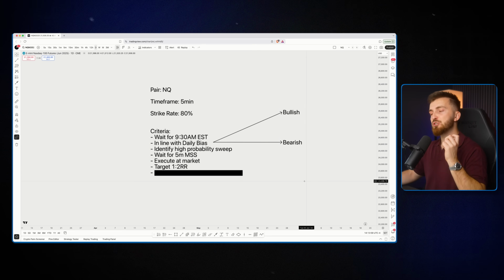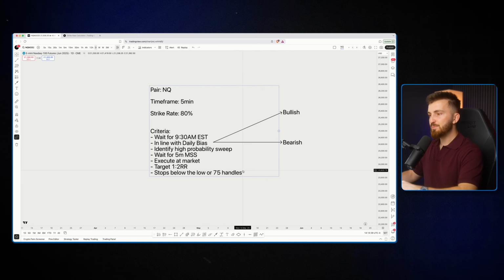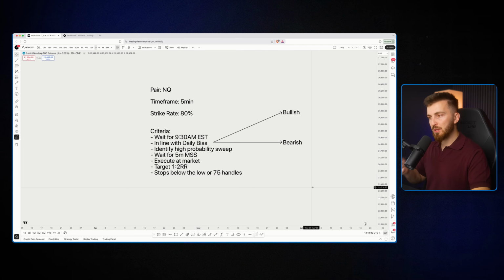Our take profit is going to be 1 to 2 risk to reward. It's a very respectable take profit. With a 1 to 2 risk to reward, you only need a 35% strike rate just to break even. So once again, this is how foolproof this strategy is. And last but not least, the stops are going to be below the low or 75 handles at maximum.